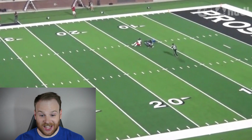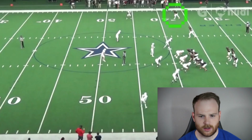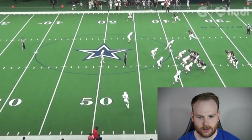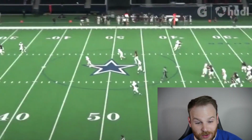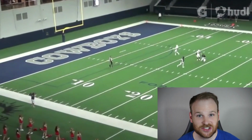Look at that positioning and the outstanding body control. That's the reason he's able to come down with that contested ball. Look at the separation he creates with that cut. And if that ball's thrown in stride, that is an easy touchdown for Evan.